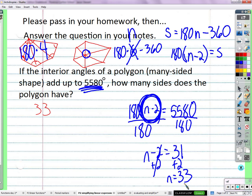There we go. So if a polygon had 33 sides, we want to know the total number of degrees, the sum of the interior angles. We take the number, subtract 2, multiply by 180, and that would give us, in this case, 5,580. Aiden?